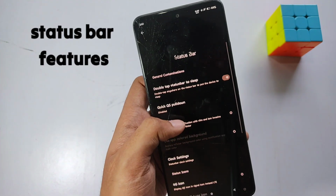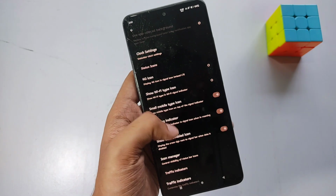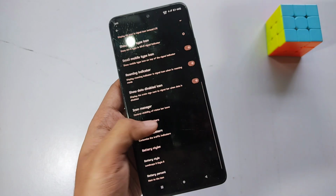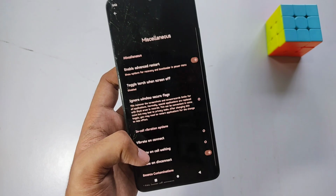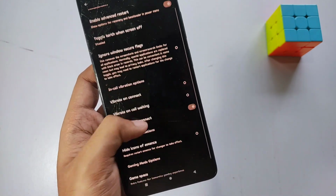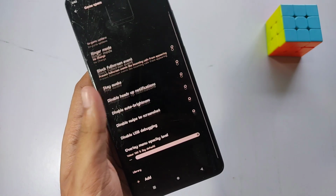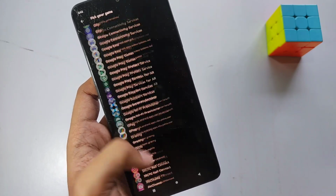Now moving on to the status features, you get features to customize your battery styles, traffic indicator, icon manager and much more. I'm gonna skip the gesture part because it has some similar features. And now moving on to the miscellaneous settings, you get a lot of features for call and also a game space, which I really like because it helps me to check the FPS of games I'm playing.